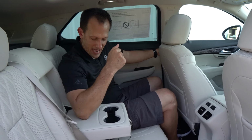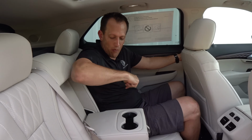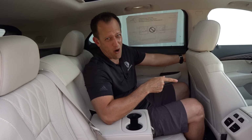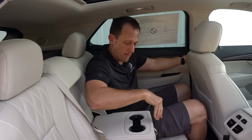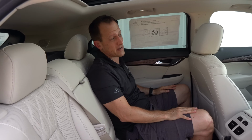Pull that bad boy down. Now this is an armrest. You know how I know it's an armrest? Because I want to put my arm here and it feels good. That armrest, I don't want to put my arm there. So it wouldn't become an armrest. It would become just a little table. But I got 2 cup holders. Put that back.